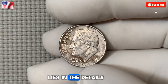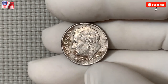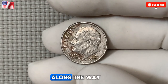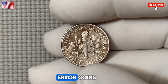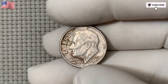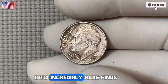The answer lies in the details: tiny imperfections, unexpected errors, and flawless condition. You see, most of these 2005 Roosevelt dimes lived hard lives, sliding through vending machines, getting lost in couch cushions, and collecting scratches along the way. But a few, just a few, came out different. Let's talk about error coins, the hidden gems of the coin collecting world. In 2005, a small number of Roosevelt dimes were struck with remarkable minting errors. These weren't your everyday flaws. These were stunning misprints that transformed these dimes into incredibly rare finds.